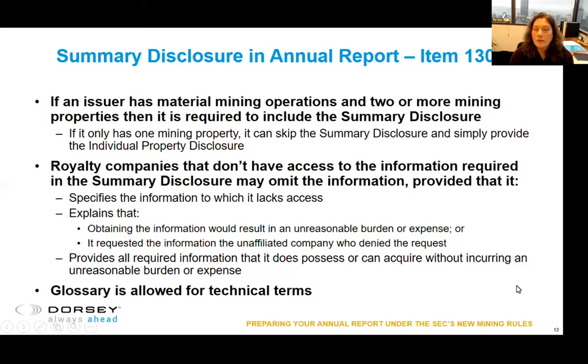Okay, so summary disclosure. This is item 1303. So if you have material mining operations, and you have 2 or more mining properties, then you're required to include summary disclosure. If you only have 1 mining property, you can skip this altogether because there's no point in doing a summary because you're going to have to do the individual property disclosure. So this will be required again when you have 2 or more material mining operations.